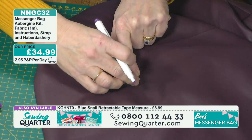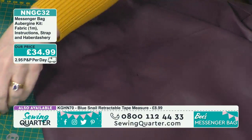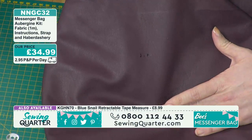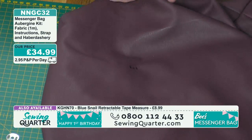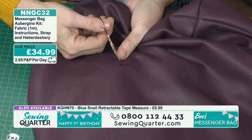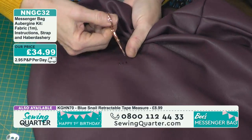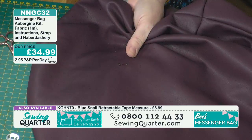Draw either side, and again, you can use a pen or a bit of chalk or pencil. It hasn't got to last long. I can see those just about. Take a tiny pair of scissors and just put your hand inside because you must only cut through this, not through anything else. Don't go through the lining as well. No. And just snip those little things.